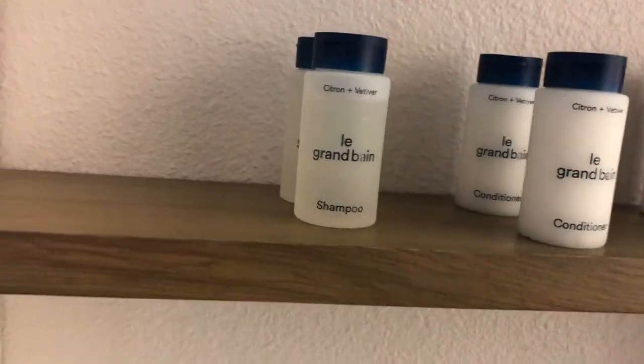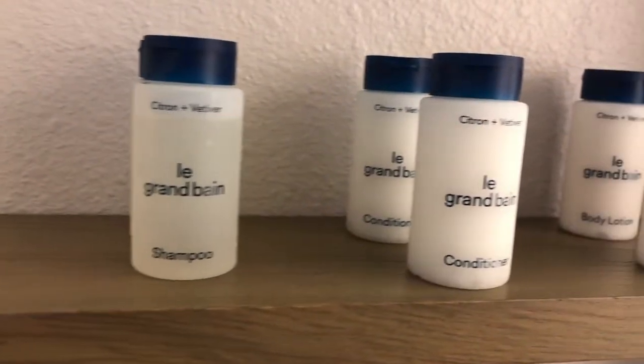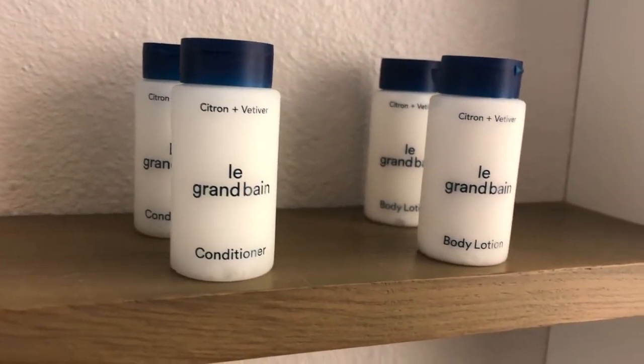All right, let's check out this bathroom. I haven't even been in here yet. Where's the light switch? Okay, it's on the side here. All right, so you got a little cubby here with citron and vetiver. That's nice. Those of you that are essential oil gurus, you know vetiver is really good. And citron, I'm assuming, is citrus.